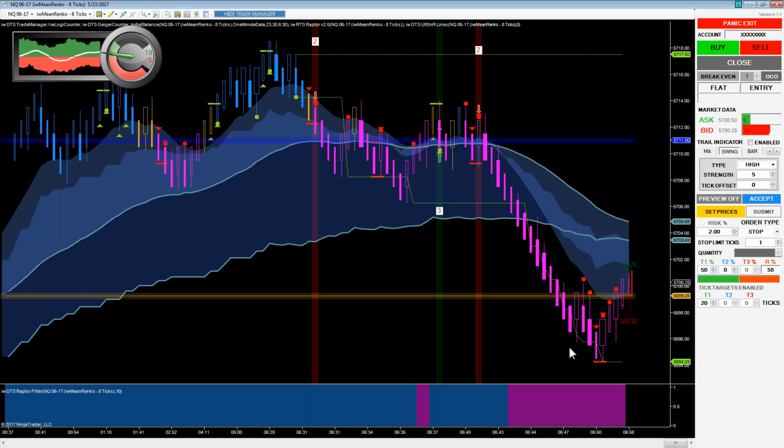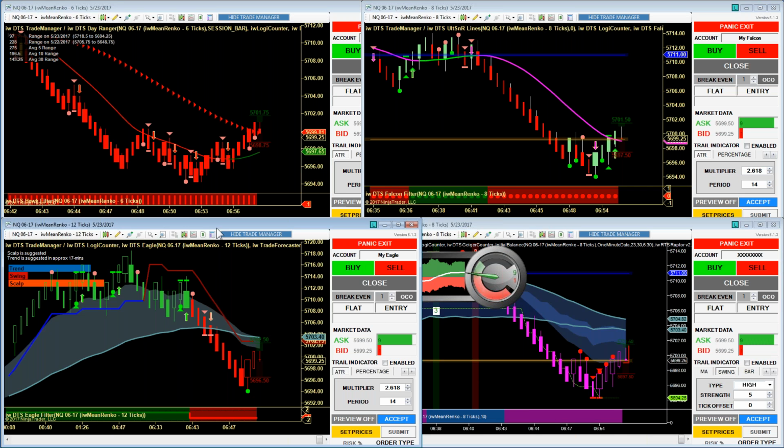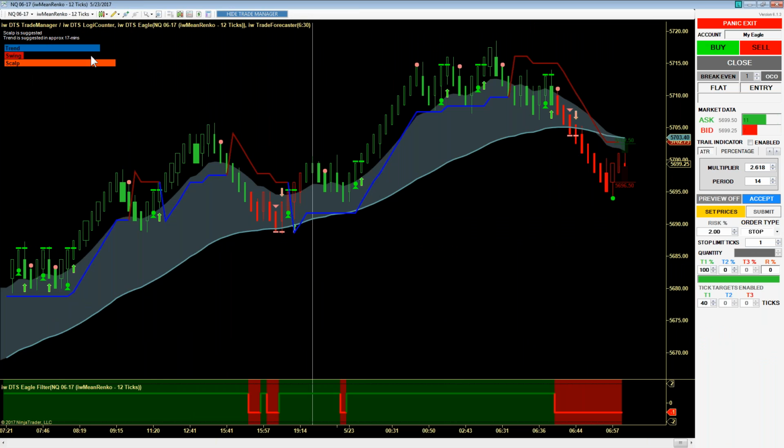Pujar is asking, what is the logic behind the trade forecaster indicator? Is it dependent on average daily range? No, it is not. The trade forecaster is a very unique indicator. It works much in the way a weatherman tries to forecast the weather.